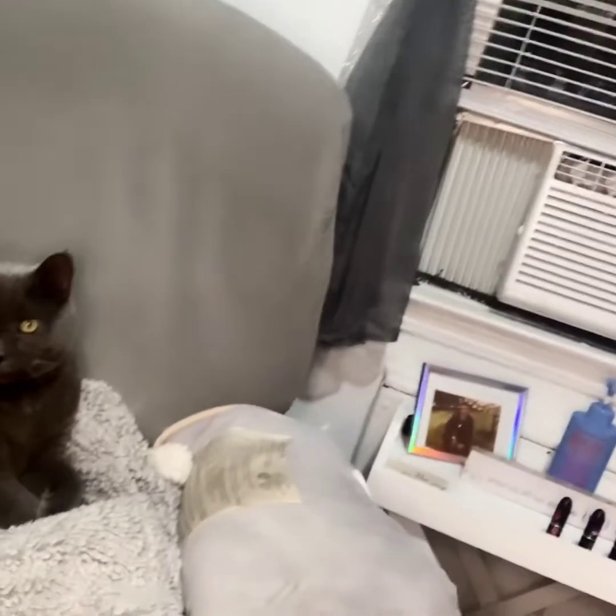I have allergies, and my cat, Cakey, or Storm, where is he? Can you see him? There you go. Okay, that's Storm. I call him Cakey.